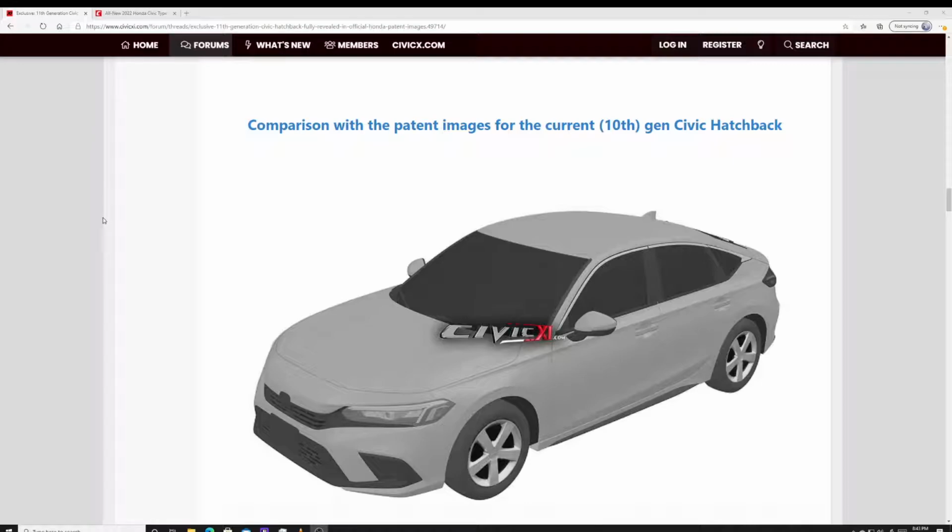Remember a while ago I made a video of the 2022 Civic Type R. This is the base. This is what it's going to essentially look like, except here you don't have all that nice sharp big old 20-inch rims, Brembo brakes, that sweet 2-liter turbo VTEC engine, as well as that big old wing for the aerodynamics. Anyway, so this is what the base will look like.